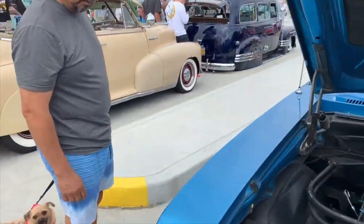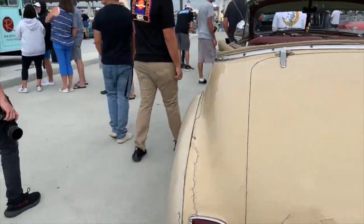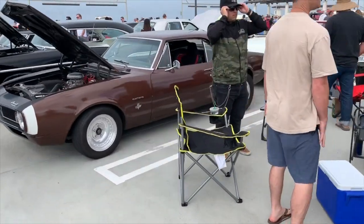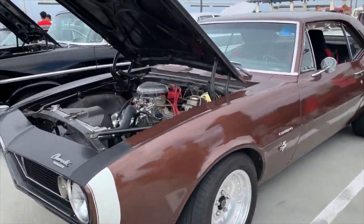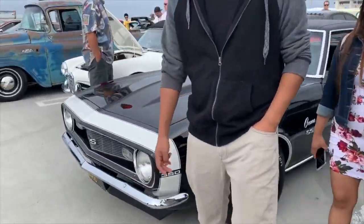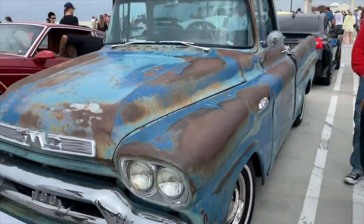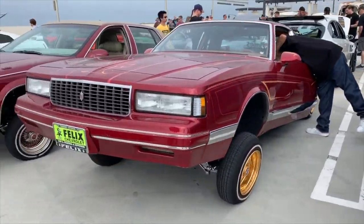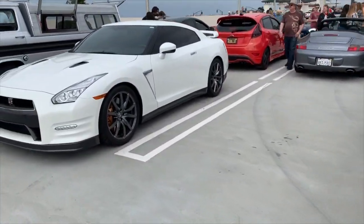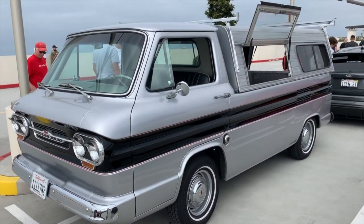A Yenko replica. Oh, there's a Survivor, isn't it? Look at this. Isn't that cool? Beetle, Riviera. 67 Camaro, one of those original old Centerline wheels. 57, and then a really nice 68 Camaro, lovely little Alfa Romeo, GMC truck. So, a bit of air ride there, we think. R35, and then the previous car of the week winner, this Corvair, very cool.